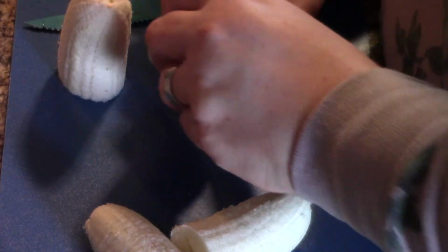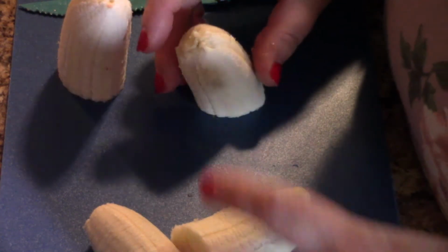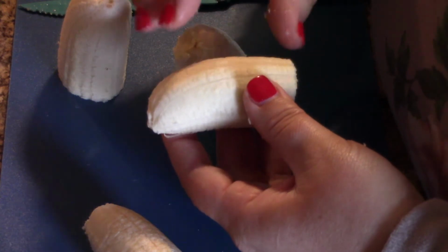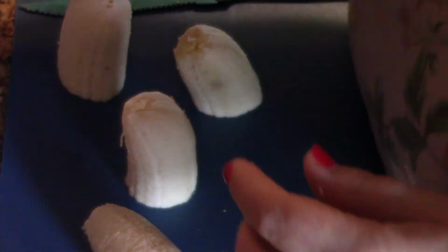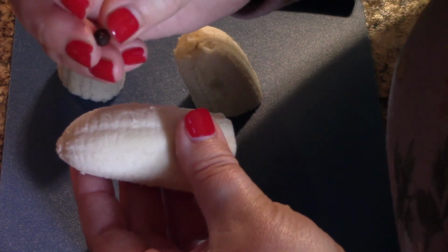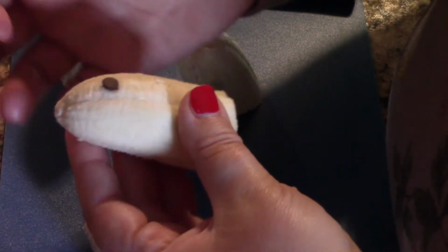Okay guys, so I already started these because I thought I was filming and I wasn't. But all this is, I peeled a banana and then you want the two ends, about a couple of inches long on both ends of the banana. So I've got my ends cut up and then all you're gonna do is grab some mini chocolate chips and take your little banana and your chocolate chip, and the pointy end side you're actually gonna poke into your banana so it makes like an eyeball.